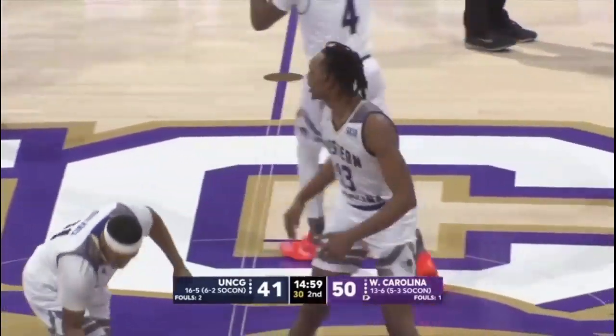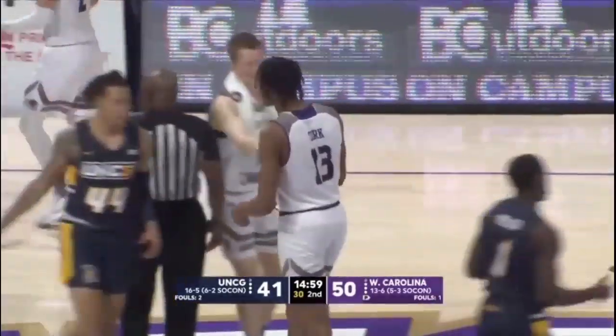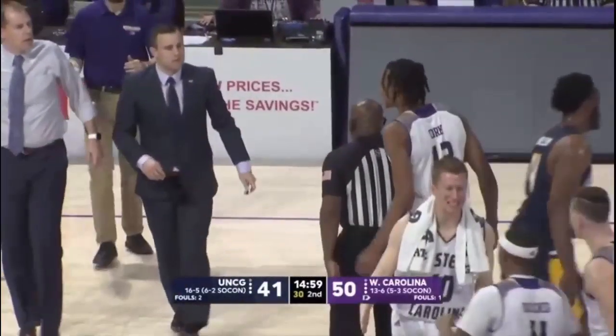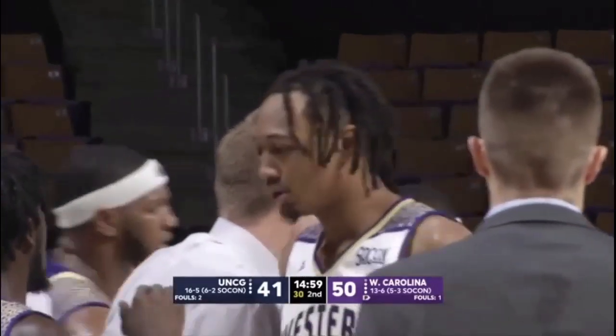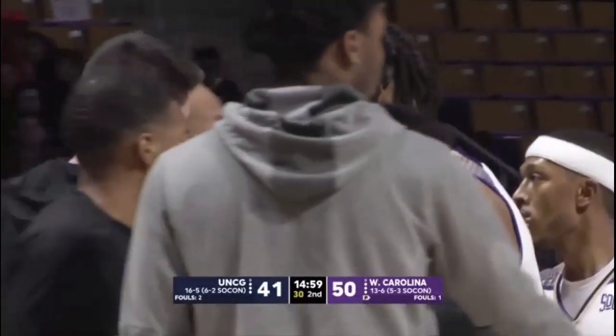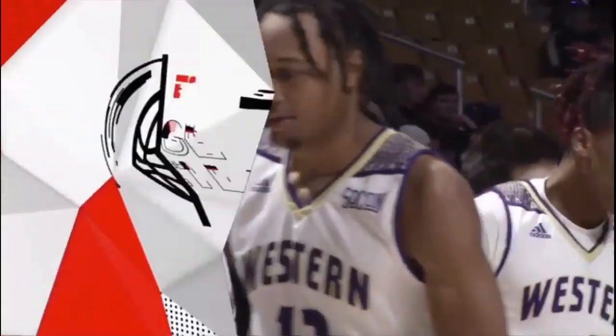Timeout taken by Wes Miller as the Catamounts have built it up now to a game-high nine-point advantage. Nine-point lead for Western Carolina just inside of 15 minutes to go. The Spartans responded well to a first-half timeout. We'll see how they respond after this second-half called timeout. Mason Faulkner dropping the dime. Quirk, the beneficiary.